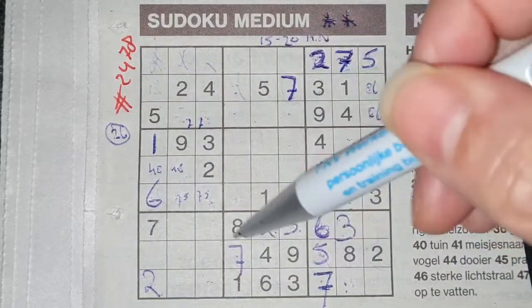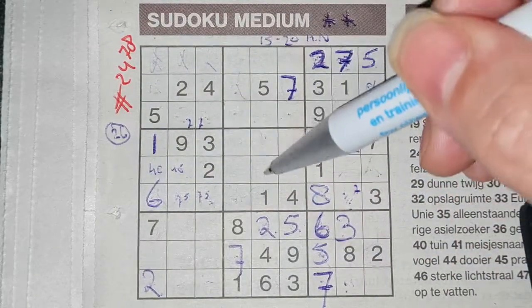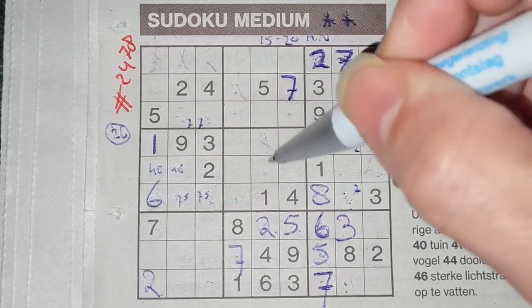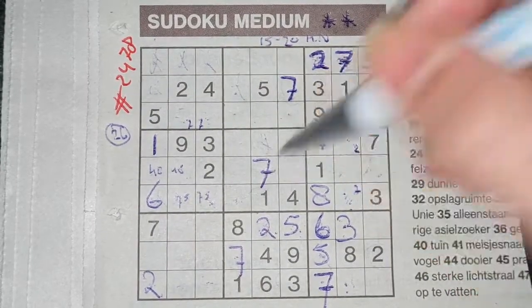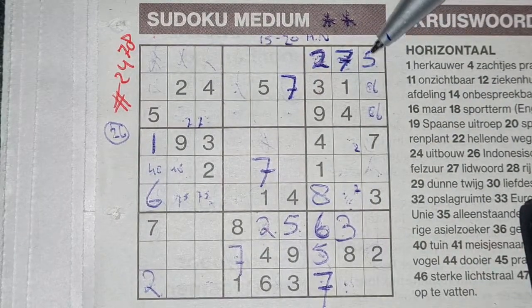7 in this column, 7 in that column, so the column between, the middle column. The only 2 places for the 7 should be here or there. We see there 7, no 7 there, 7 should be there. And now I cannot continue with the 7. How about the number?